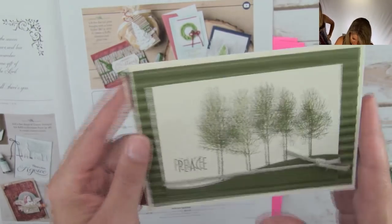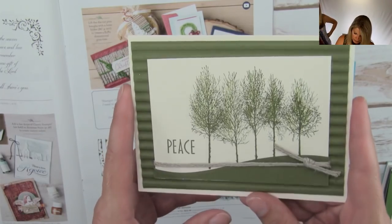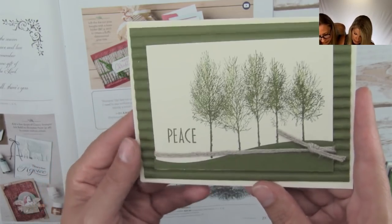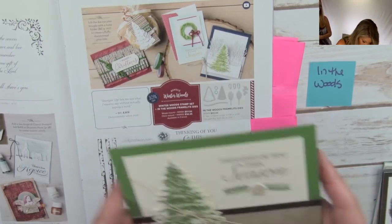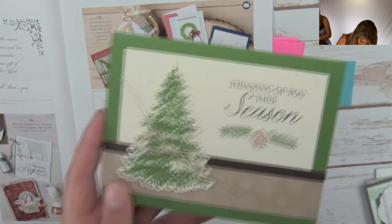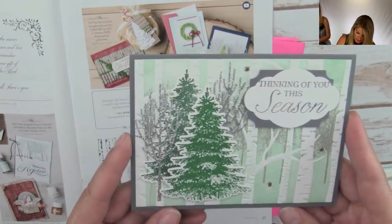And here we've got a simple one. It's either shimmer paint or Wink of Stella on the trees in the background, and we've got corrugated here. Beautiful. Sometimes having a simple card that is such a wow is hard. Here's another one from the Winter Woods, using the trees and the Winter Woods.